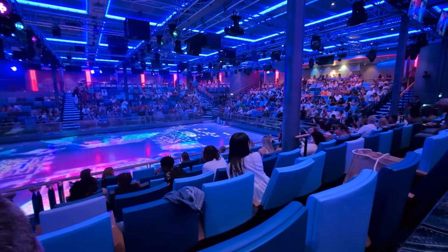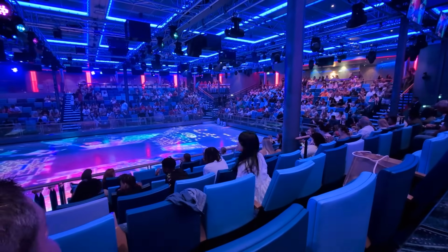Similar with the Aqua show, we don't have reservations. I found a little note hidden in the app that said that 10 minutes prior to the show, they open up empty seats to those that don't have reservations. So don't give up, even if you don't have reservations for things.